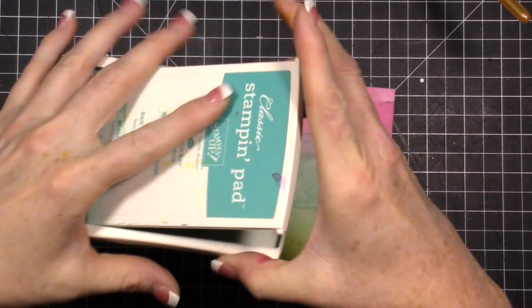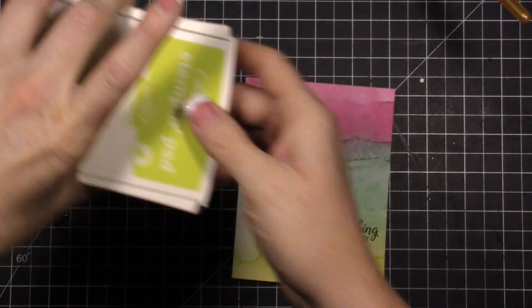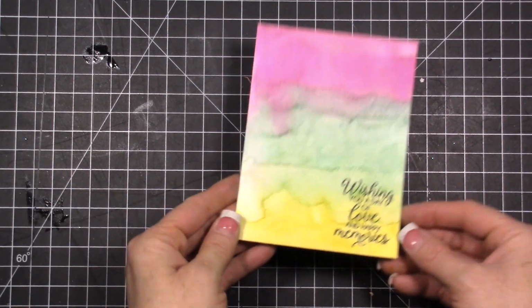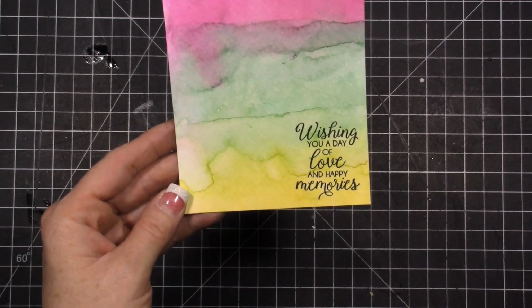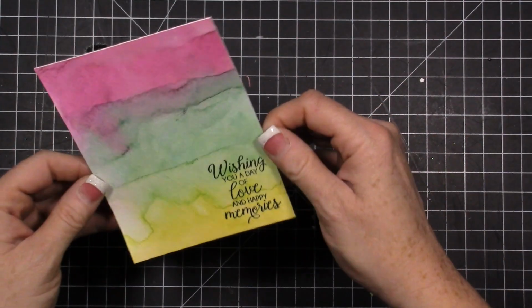And then the bottom part stays on the bottom, so I'm gonna close these up, but I'll clean these out after I'm done filming for you guys. So what I've done here is I've stamped my sentiment, and this says, wishing you a day of love and memories. And then this is how my water piece came out.